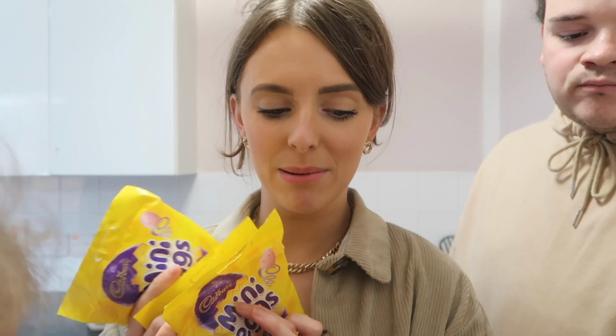How many have we got? We've honestly got so many mini eggs. We've also got a tin that you got from Tesco, didn't you? Yeah, where is that? We need to fill that up with those. Yes, in the Easter box.